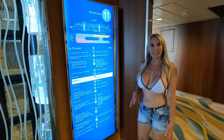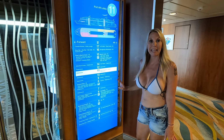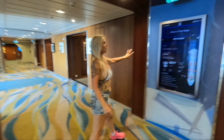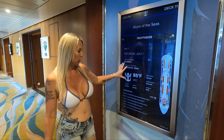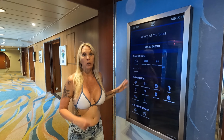I wanted to point out this guide that is located outside every elevator. It shows you a list of all the floors and the things that you can find on those floors. And then I want to point out one more thing. You have this interactive wayfinder that is touchscreen, so it's going to tell you the temperature and some of the upcoming events, but you can hit the main menu and it gives you other options to select if you want to locate something.